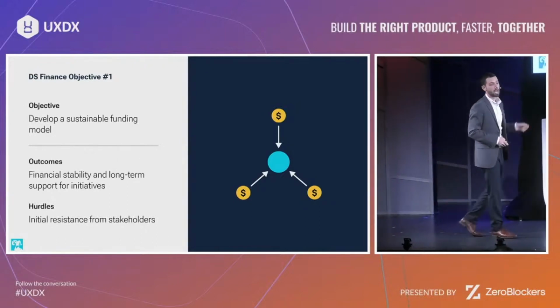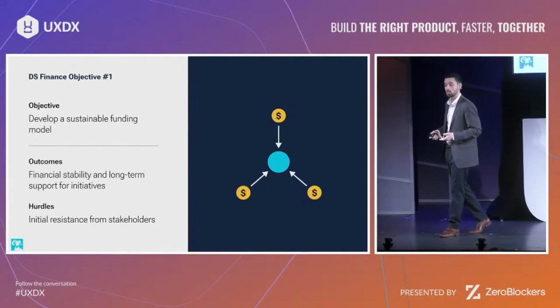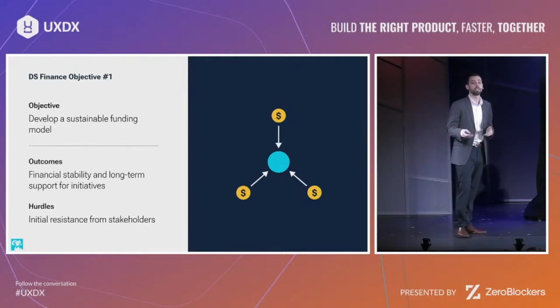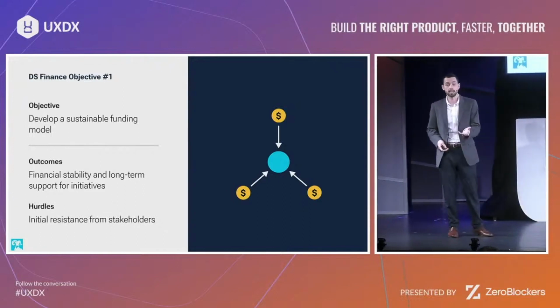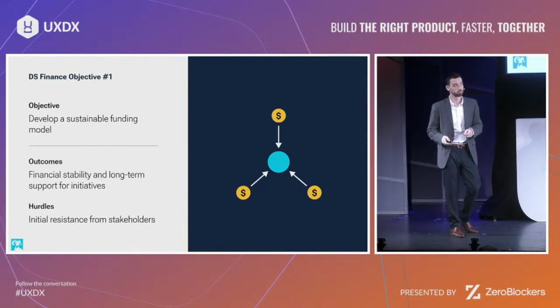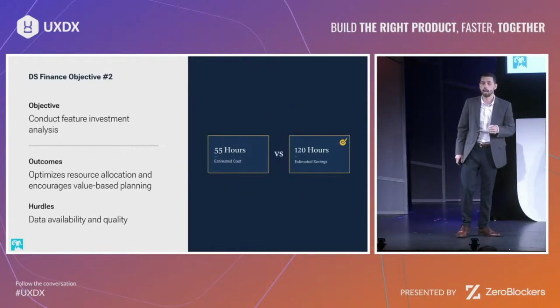The MVP helped get us past that initial resistance from stakeholders that I think a lot of people see. And that MVP period also took quite a bit of time. It took over a year for us to get that funding. But at the end of the day, we've been able to excel and have great success ever since because we went through that process. The next objective would be to conduct feature investment analysis.